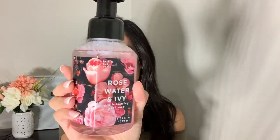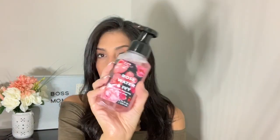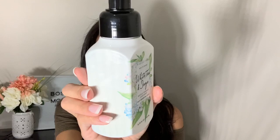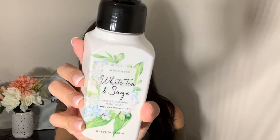So I grabbed one of these, and unfortunately this was the very last one at least they had in my location. If not, I would have grabbed more of these, but this was the only one that was left. And then they had the tester one, but it's the only one they had left. And then this one is white tea and sage. Again, it smells so good, and the packaging, so pretty. It's white and has cute flowers on it. So that is the last one I bought.